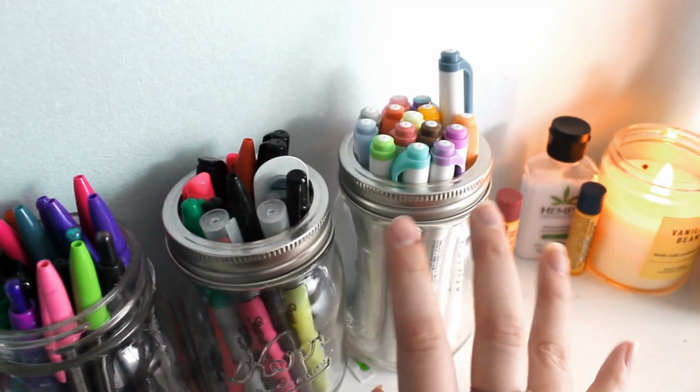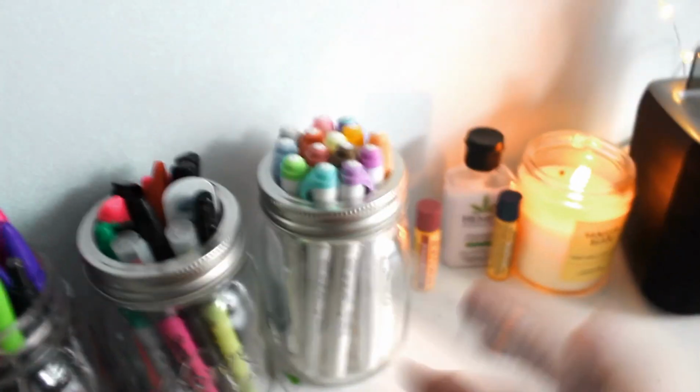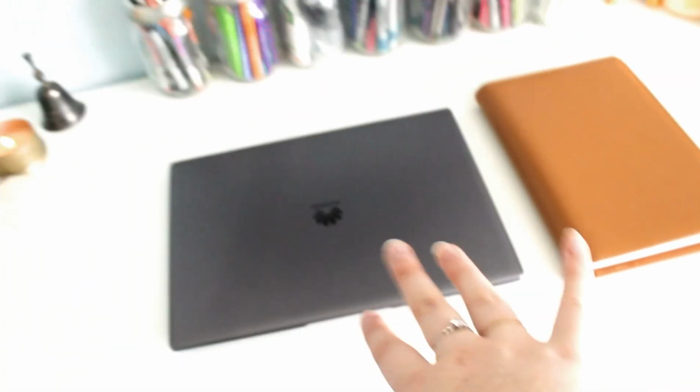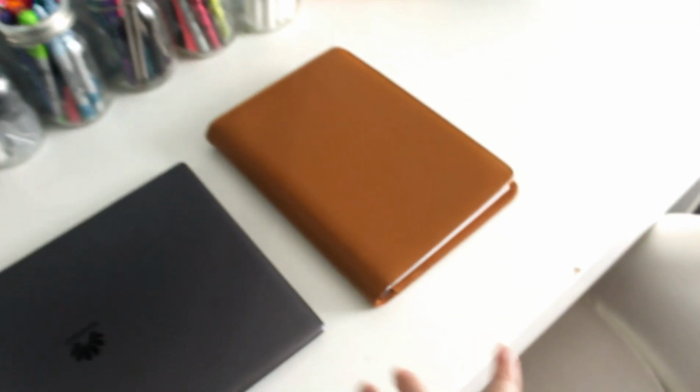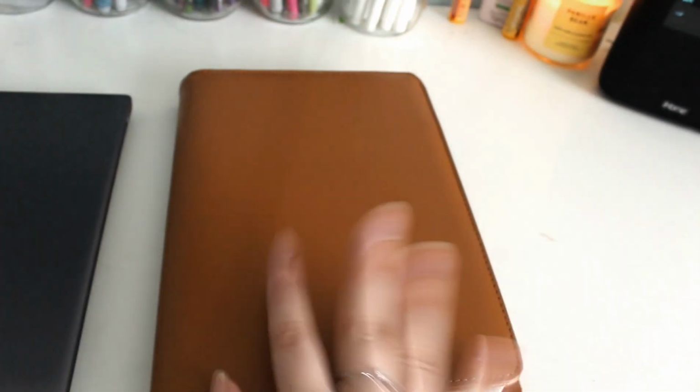are actually so pretty. I got them off of Amazon. I think they're zebra midliners, I believe, but they're super cute. And then I have my Huawei MateBook. Awesome laptop, highly recommend that. Then I have my bullet journal, little thingamabobber.